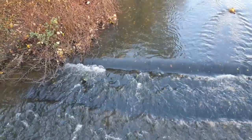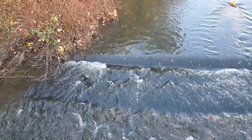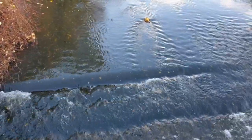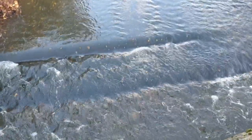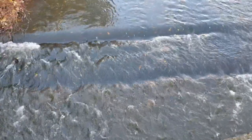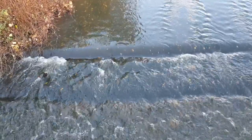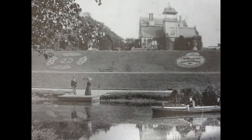So we are currently stood on Parkside Bridge. What you can see below us here is a weir. Now this weir was originally put in the 1880s to form a lake upstream. That lake was originally used as the first boating lake of South Park.